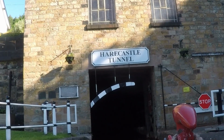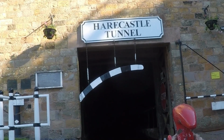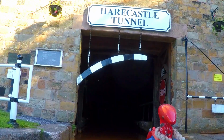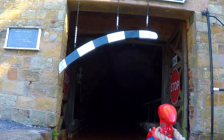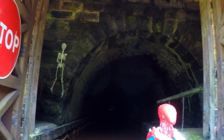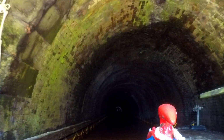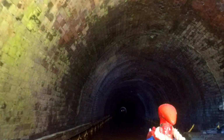So here's the whole of the Harecastle Tunnel at 7 times normal speed, with plenty of facts and figures during the cruise. I hope you like my choice of music. It's Ride of the Valkyries by Richard Wagner from 1854. It's been featured in several movies over the years, most famously in Apocalypse Now, but more alternatively in the Blues Brothers and then Sonic the Hedgehog.